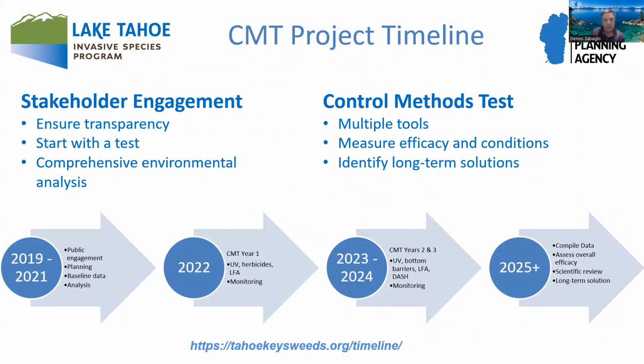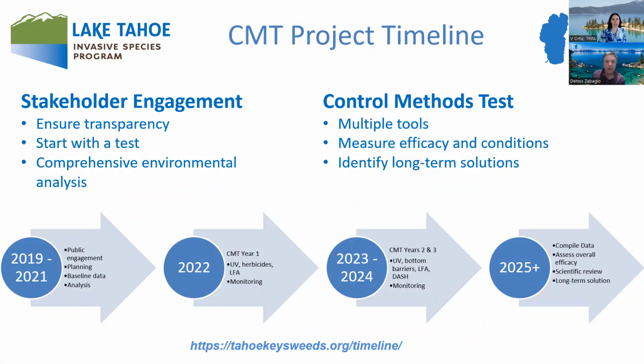And then subsequent to 2022, we started the project in 2023 with just the Group B methods. That was the second year of the test, so that we just completed. Those are all those non-chemical methods we mentioned before, such as the UV light, bottom barriers, laminar flow aeration, and DASH. It's diver-assisted suction hand pulling, where divers are able to pull specific plants so they can differentiate potentially between a native plant and an invasive plant. And now we're moving in.